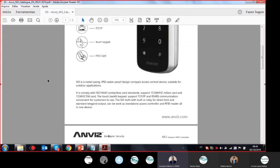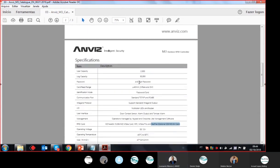It's up to 2,000 users, 50,000 log capacity. What is log capacity? Every time a user passes the card or enters a password, the device recognizes who the person is, at which time, and which technology the person uses, and stores a record. The device can store 50,000 records in itself. Then you can download them to your software and start to record more.